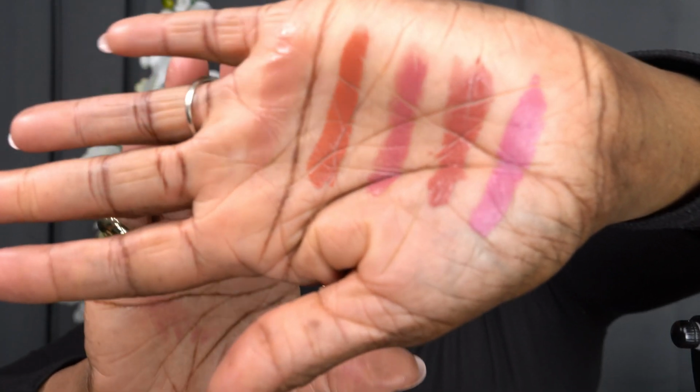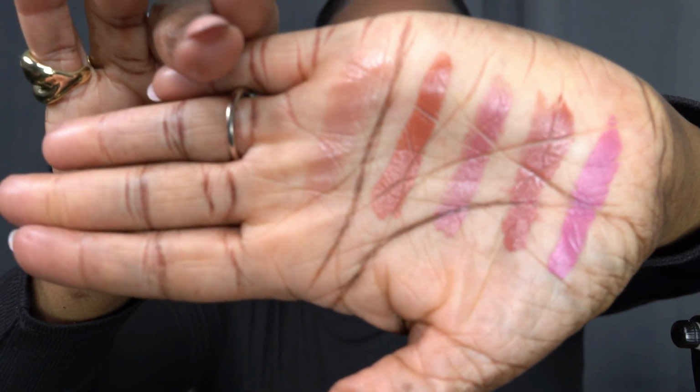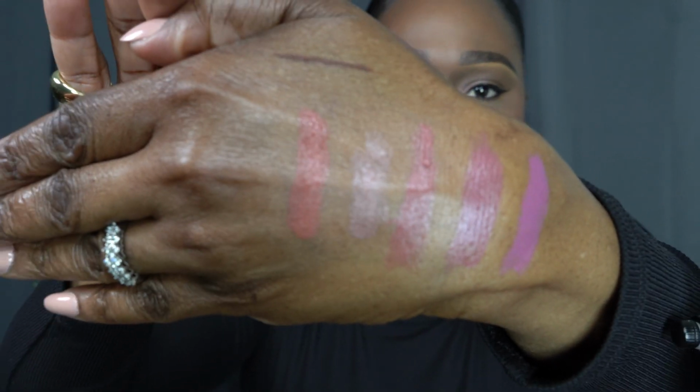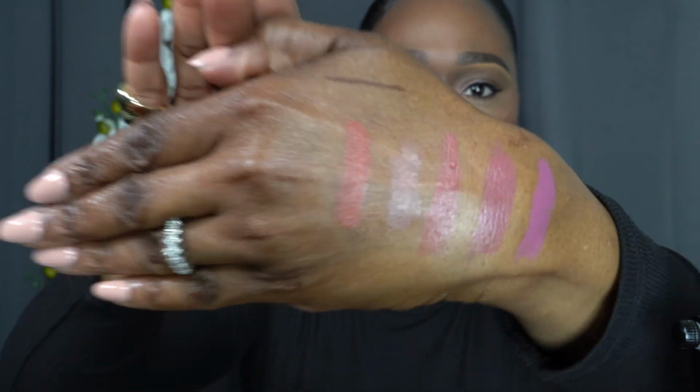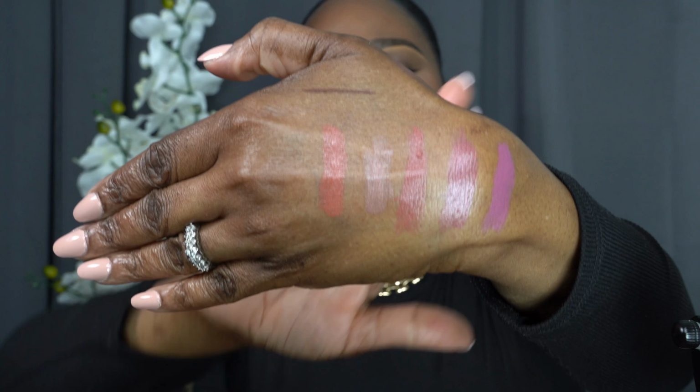All right, and I hope it shows up on the camera. All right, so these are all the colors. These are for my lighter friends, and this is for my darker friends. My darker friends and my lighter friends. So there you have it, guys.